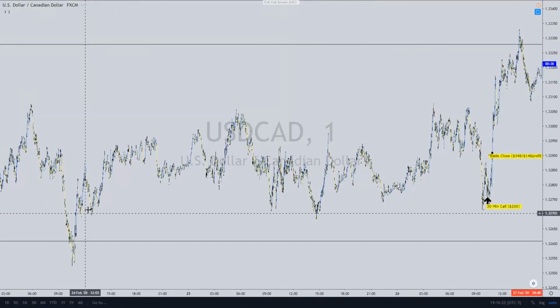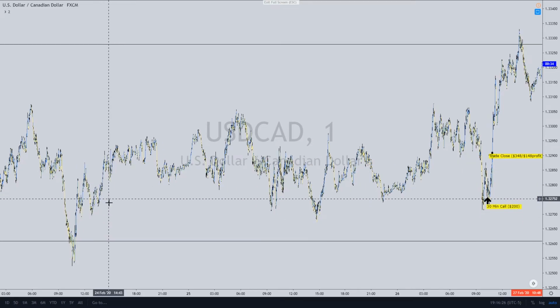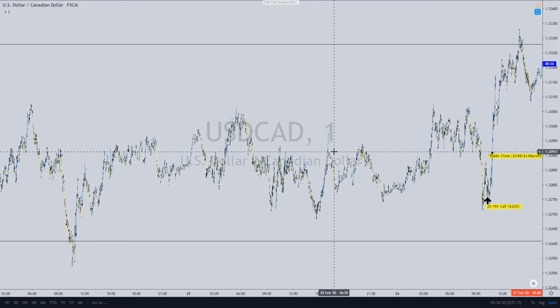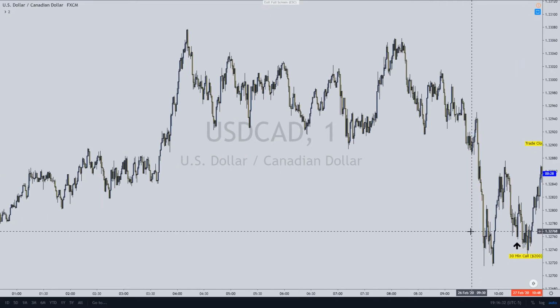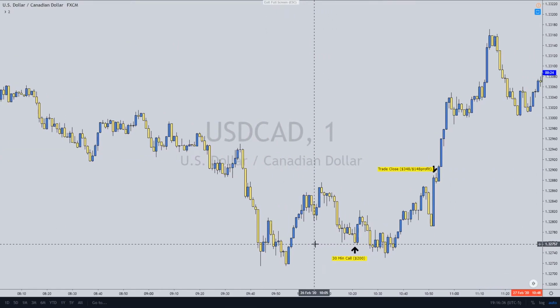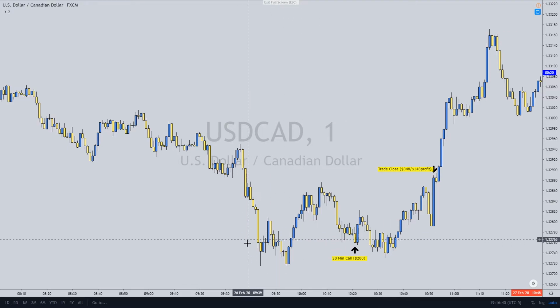We can see that price, every time it hit this area, heavily got rejected. Heavy rejection here, heavy rejection here, and heavy rejection here. And then once we entered into this area again, one thing that I really liked and noticed was this double bottom right here. But also another thing that I liked was this initial wick off of this candle right here.